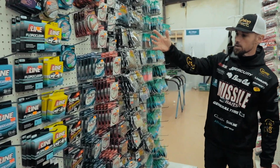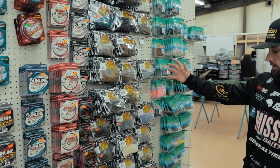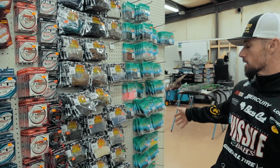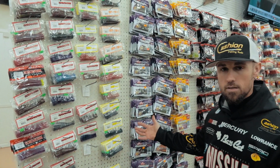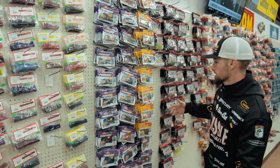Then you got your sniper and your assassin and your shooter. Got all that stuff. You got some Reaction skinny dippers, little dippers. Got a few Senkos over here. We're going to just keep on around the outside. Got a little selection of Robo Worms. You can't have a deep spotted bass lake without having some Robo Worms. And they've got that covered.